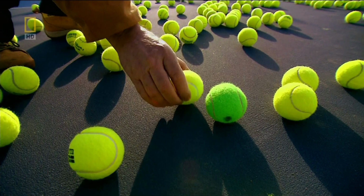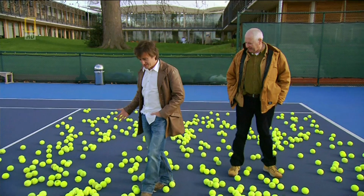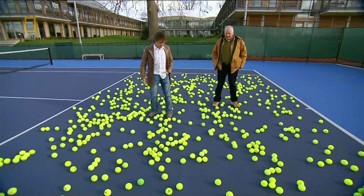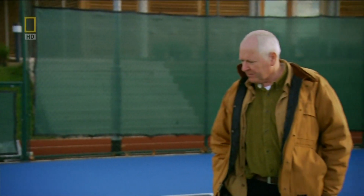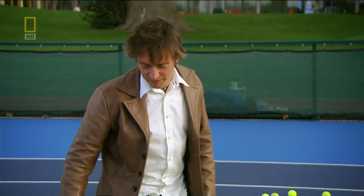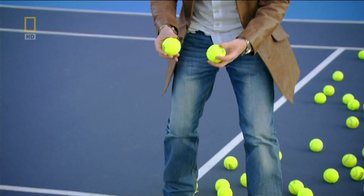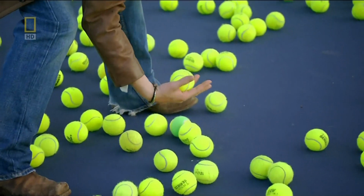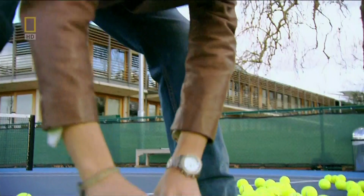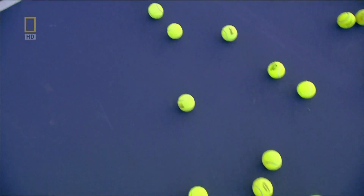Tom sets me to find the doctored ball, first of all, without a sensor. It's just some invisible difference. I mean, there's only 500 of them here, so that shouldn't be hard. You've got to really try. Are they different weights? Oh, well, that would take days. I can't pick every one up. If I could detect changes in electrical fields, finding it would be a walk in the park. Clearly, I'm not going to find it.